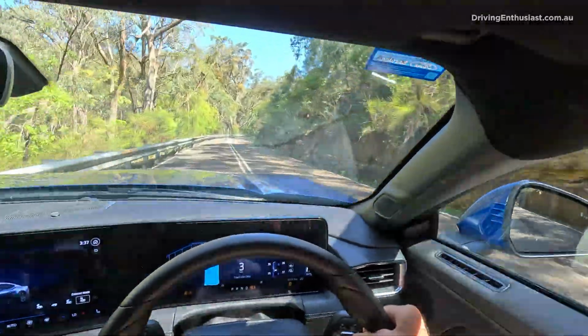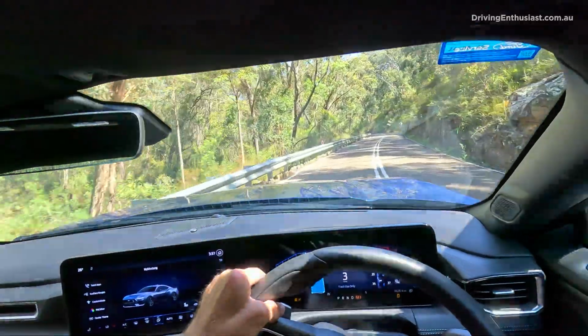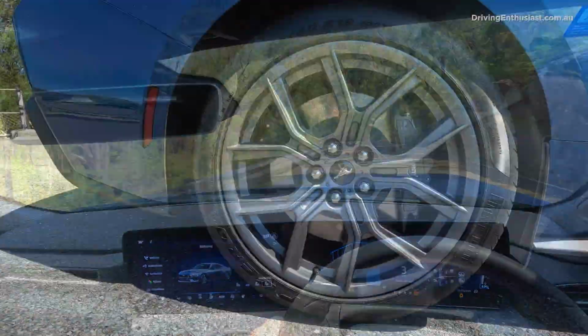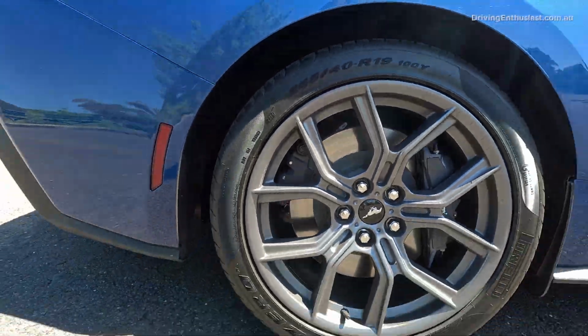Plenty of traction from the tyres, so it doesn't have staggered width tyres on the 4-cylinder at least. 255s on the front and back, which are pretty fat. That's a pretty fat tyre to have, especially on the front.